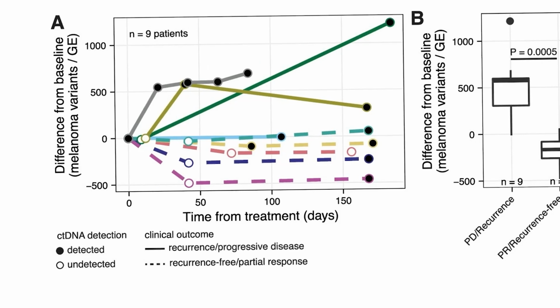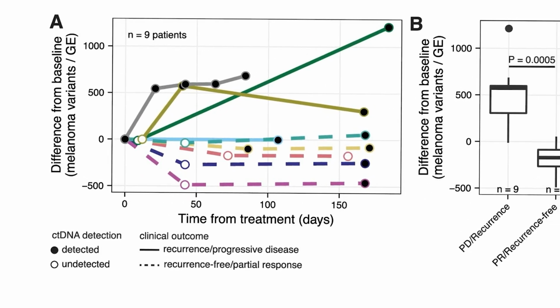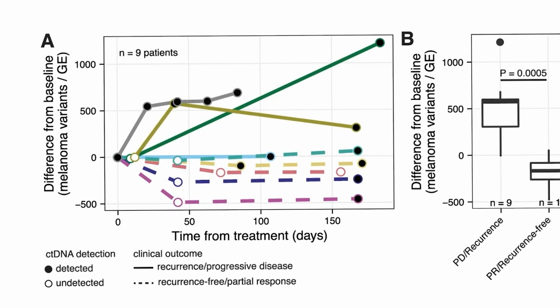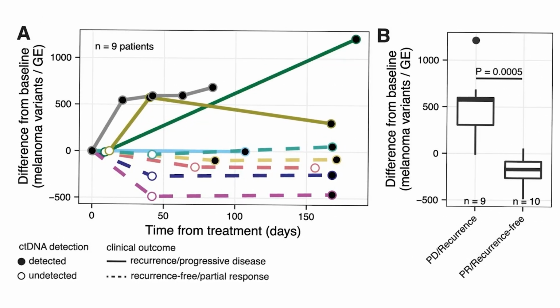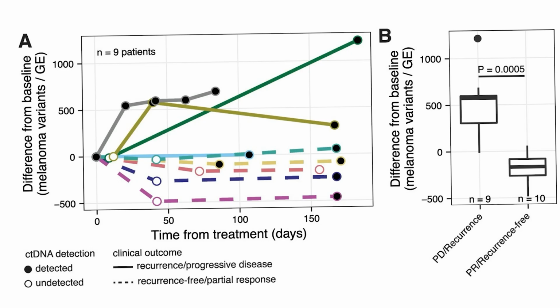B. Difference in ctDNA relative to the pre-treatment time point stratified by clinical outcome. One sample did not have a pre-treatment time point available, MEL 15, progressive disease, and so a day 9 post-treatment time point was used as baseline. For box plots in B, the lower and upper ends of boxes represent the 25th and 75th percentiles of the data, respectively, and the horizontal lines represent the median. The whiskers represent at most 1.5 times the IQR. P-values were calculated using a two-sided Wilcoxon test.